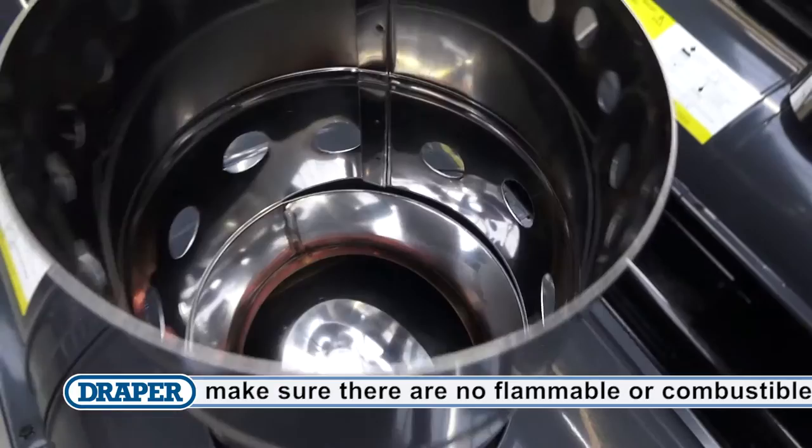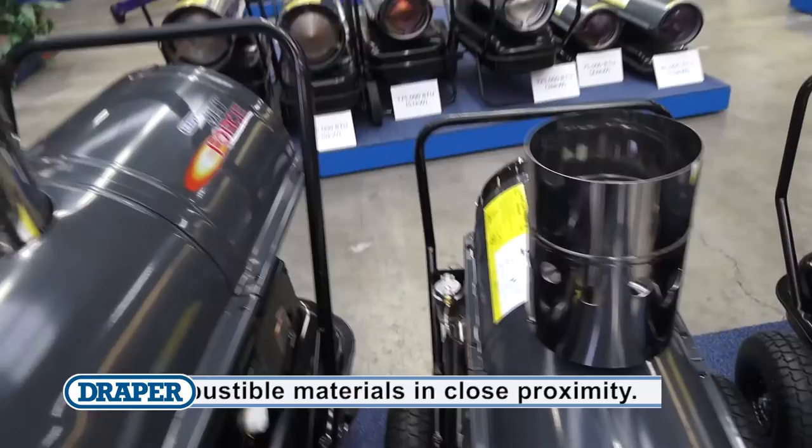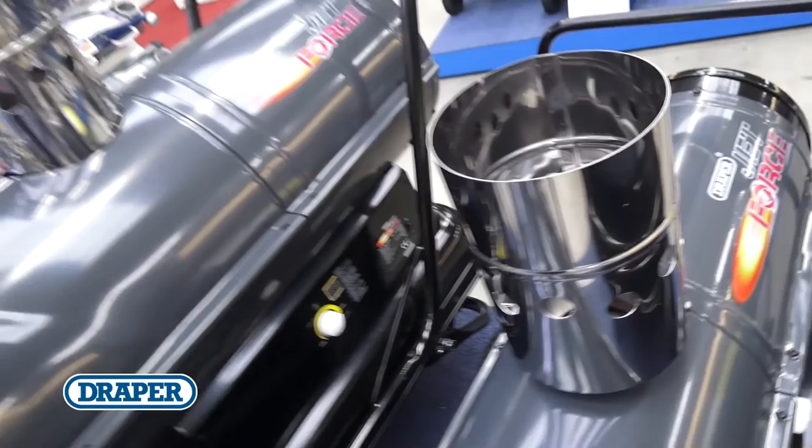The advantage of top-mounted exhaust flues is that the heated air output provides you with clean hot air every time and won't be contaminated with combustion gases already present in your workshop or garage.